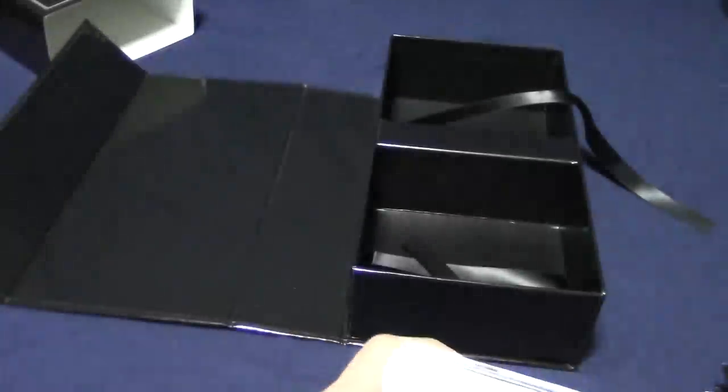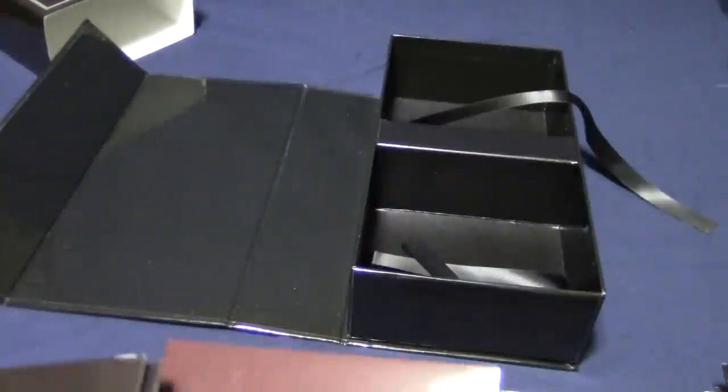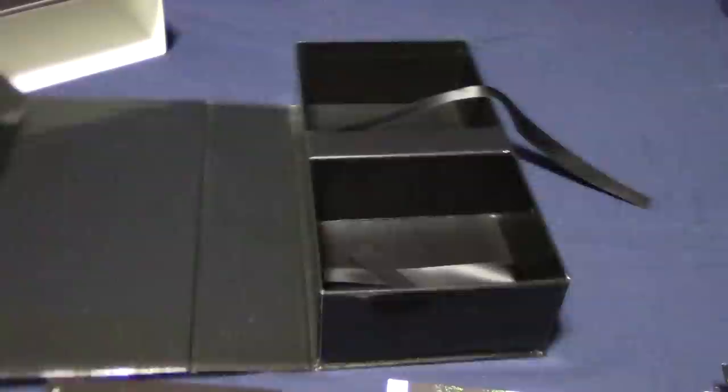Other than that, it's a very, very good set. Right now it's $190 on Amazon, so it's a little pricey, but I think it's worth the money if you're a collector like I am.